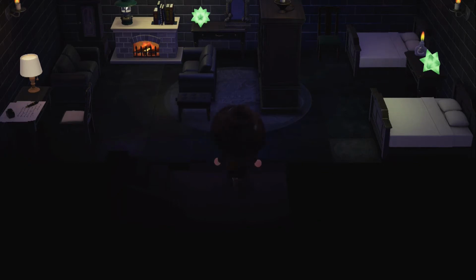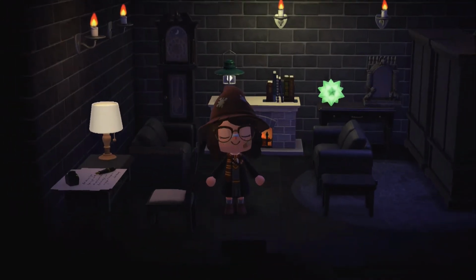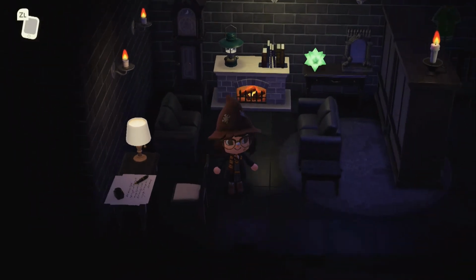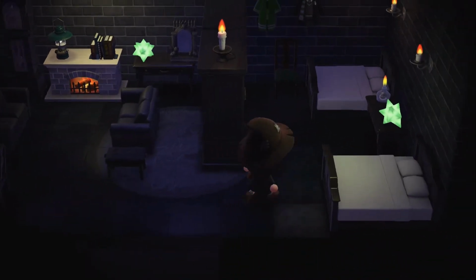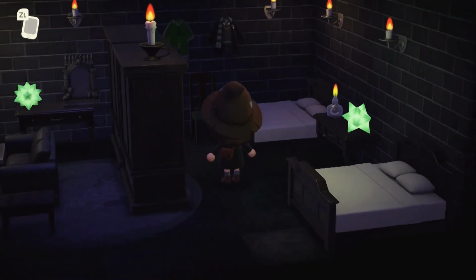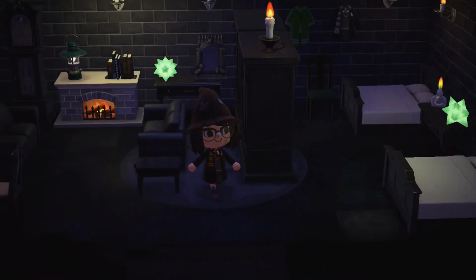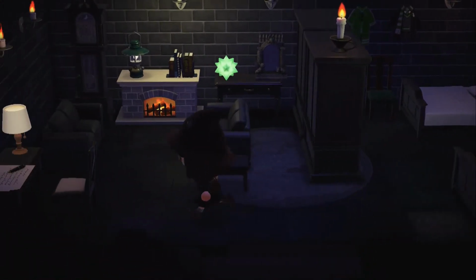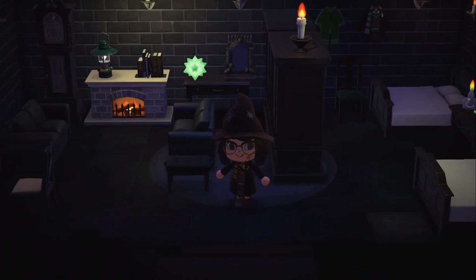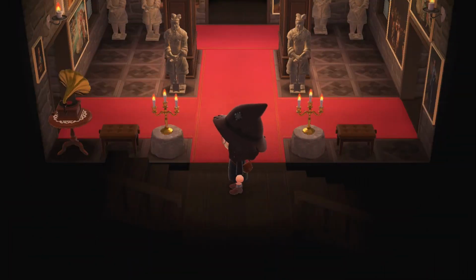Slytherin common room, or common room slash dorms, I guess. I think they're supposed to be a mix of the two, but I found it very challenging to do my Slytherin common room slash dorm. They have such difficult colors to work with. I feel like there's not a lot of items that match that, but they did a good job too. I'm impressed by that.